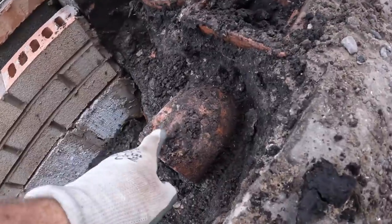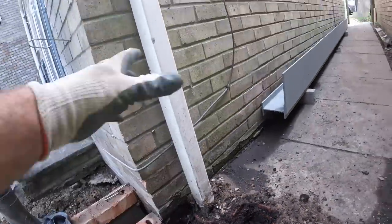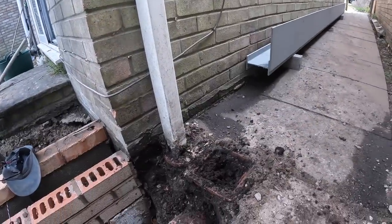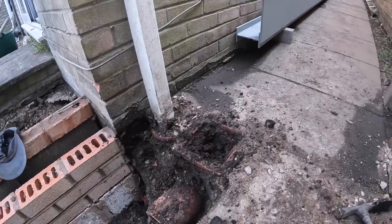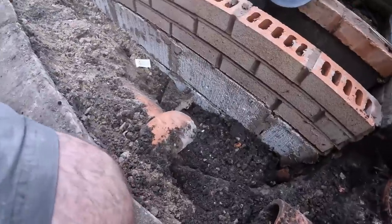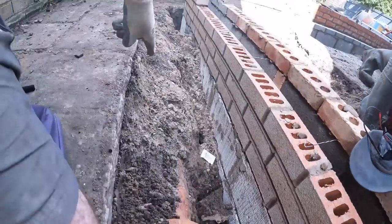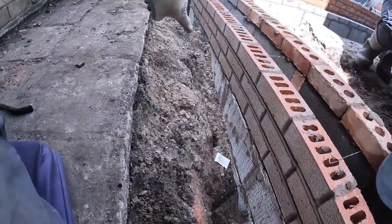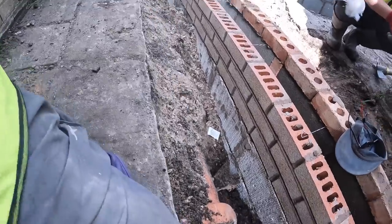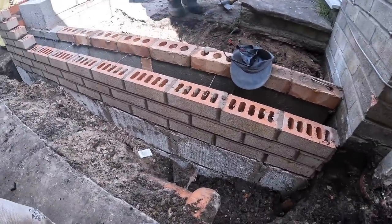So we've exposed the gully. The downspout goes straight into it, so we're going to clean this all off and see if we can reuse it. I'm pretty sure we can. I think it's only leaking because it was full, so it just overflows and comes over. And then we're going to have to take these back until we find a decent pipe, because it turns in about there. It does a turn there, so we'll just keep taking these back until we get a good pipe.